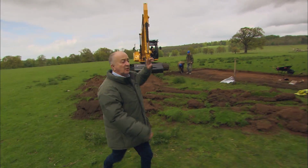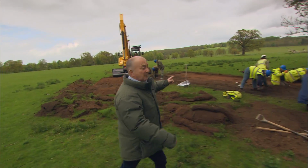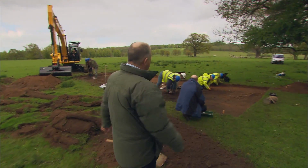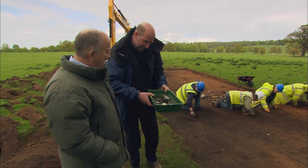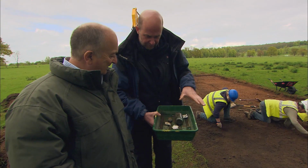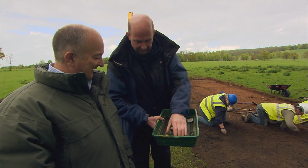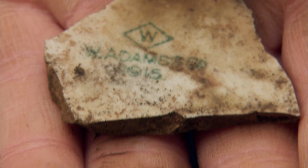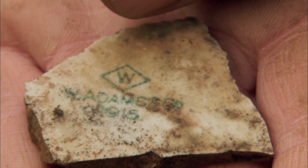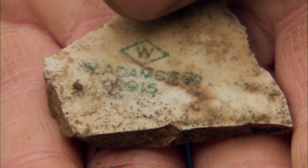This isn't going to be your normal Time Team with lots of deep trenches. The archaeologists are so near the surface here that these are going to be more like scrapings. Martin, what have we scraped up so far? Well, some really rather nice stuff. There's a whole range of finds here, but this is really lovely. Look at that. W. Adams and Company, 1915 date on it, and the W in the lozenge, War Department contract. Perfect piece of dating material.